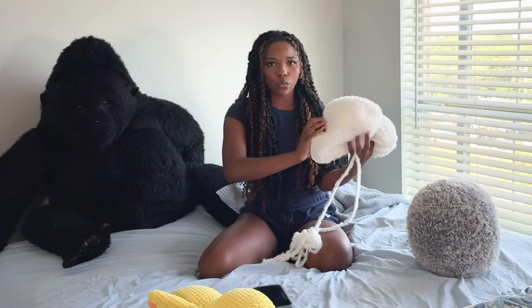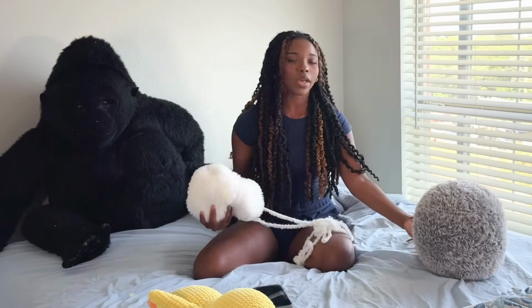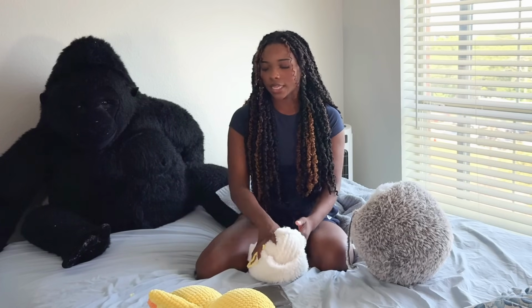I was also working with this yarn as well. It's the same one, it's just in the color white because I want to have a black sheep and a white sheep. But yeah, we're just gonna lock in, watch my show, and get a lot of work done. So let's start.